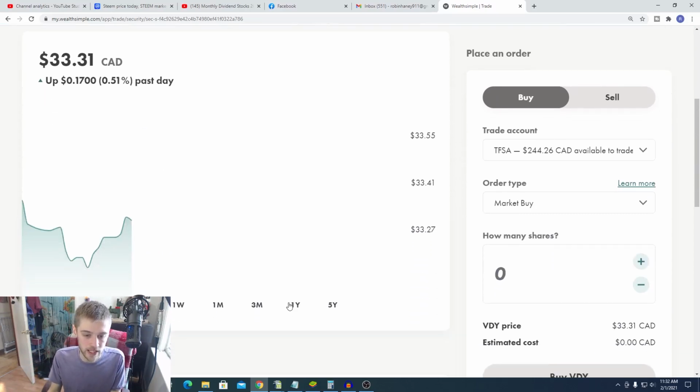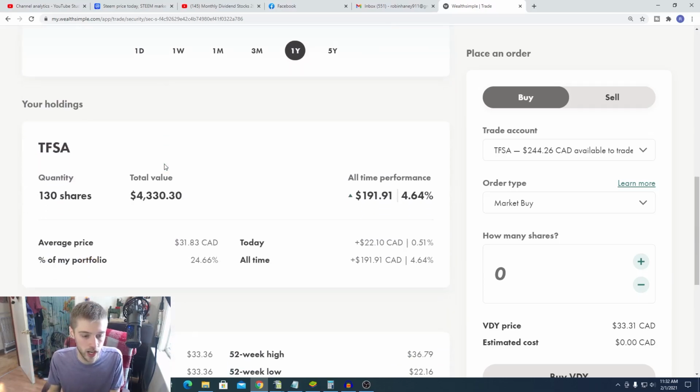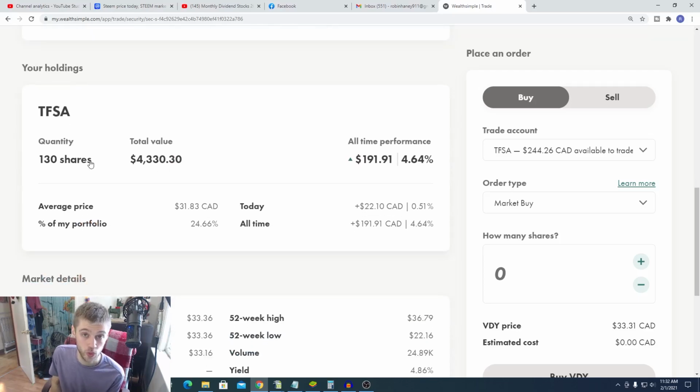And this is the main ETF we've been buying inside the portfolio. So this kind of tracks the broader Canadian dividend-based market. It looks like it's down about 6% over the year, but we've been investing into this throughout 2020. It's been doing pretty good for us, and this makes the bulk of the monthly income. So 130 shares valued at $4,330. We're currently up about 5%.